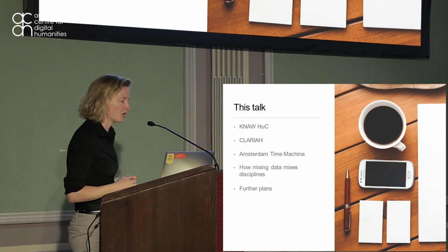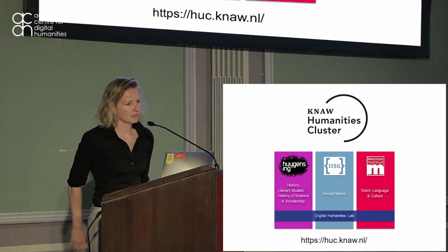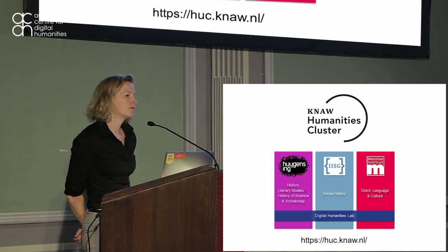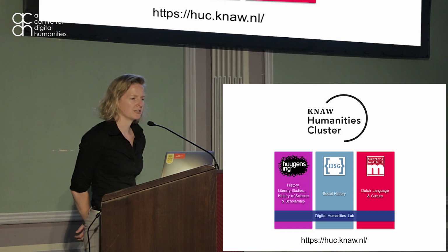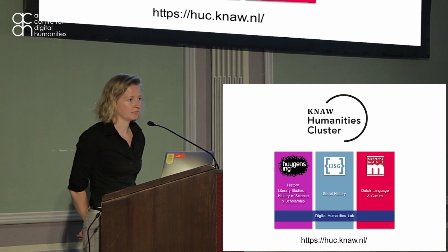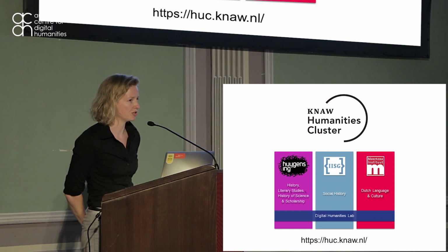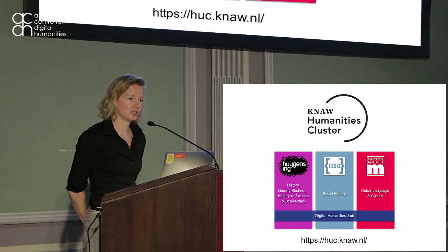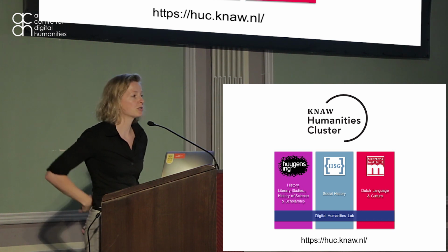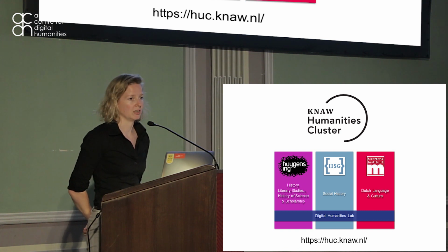I know there are initiatives ongoing here. The Royal Netherlands Academy of Arts and Sciences, the Dutch Royal Academy, has 16 research institutes. I guess the Austrian Academy of Sciences also has research institutes. Several of those institutes are focused on humanities research, and 3 of those institutes form the humanities cluster.